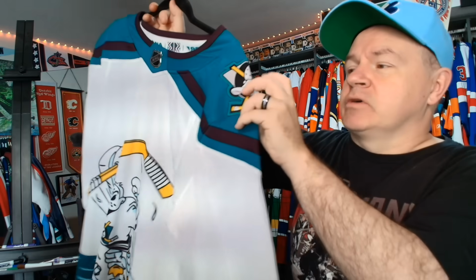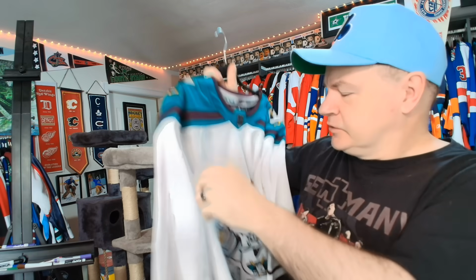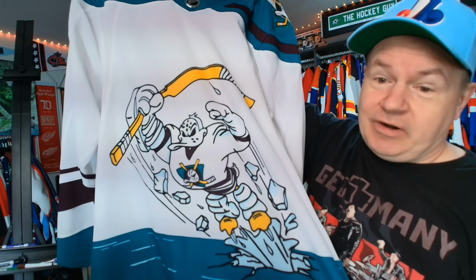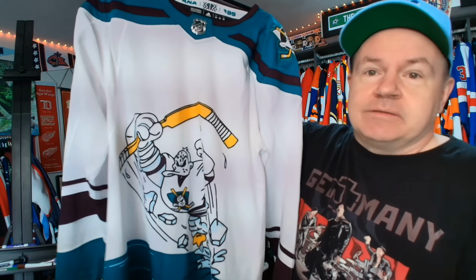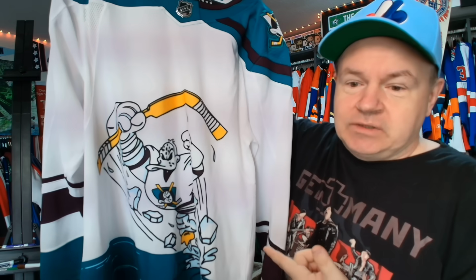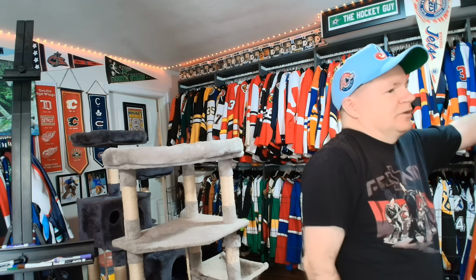But yeah, this one, of course, you got the Mighty Ducks logo on both shoulders, and the logo is bold, it's different. This is why that third jersey program initially, people were like, what have we done? This is why teams don't do brand new designs. This is why they just keep going back and recycling old things, because when they try new ones, they go ridiculous with it. So there's got to be some happy medium.